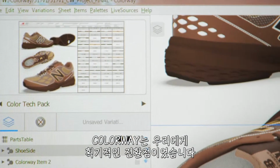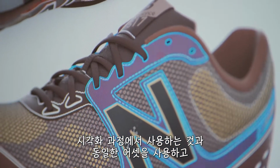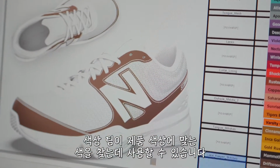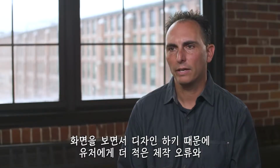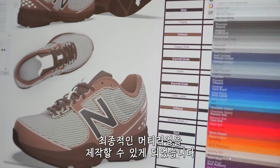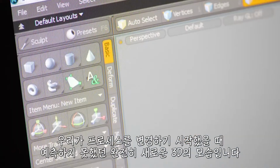Colorway is a game changer for us. It allows us to use the same asset that we're using during the visualization process and have our color team pick it up and start to use it to explore colors. So Colorway allows us to build our tech pack as we're creating the designs on screen. And the power of that is that there's less user error. We're able to take that data directly from MODO into Colorway and then eventually into a bill of materials. It's a whole new aspect of 3D that we didn't expect when we started in the process.